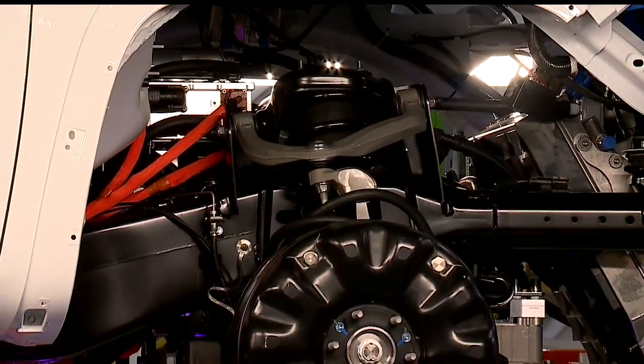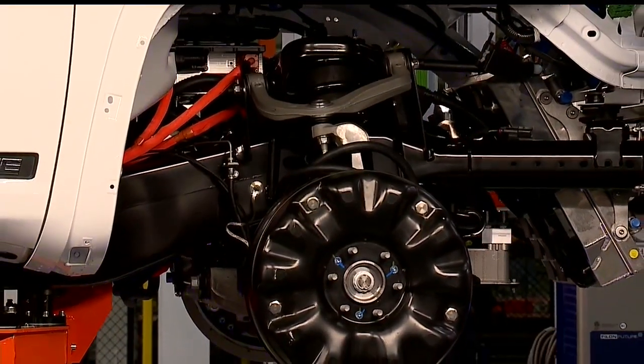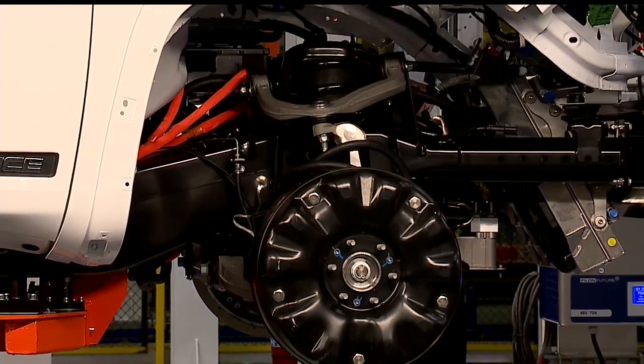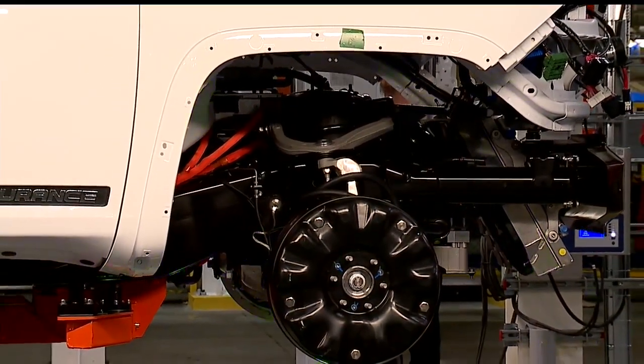The assembly line was also our first chance to get a close look at the highly touted hub motors that will drive the Endurance pickup and any future Lordstown Motors vehicles. John Wood is ready to go. We see no issues with being ready for SOP here in September. It is some of the best people and the best team I've worked with.